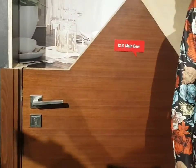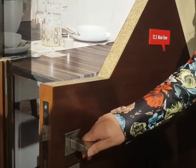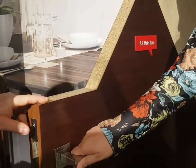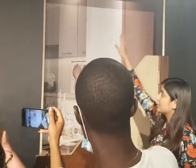This is the main entrance door. That's the main entrance door. Wow. This internal, yes. Look at the thickness, look at the height. It gives you a nice, good feel to it.